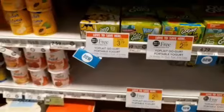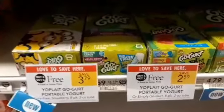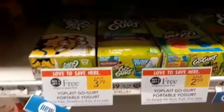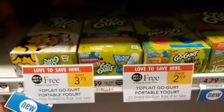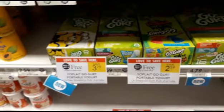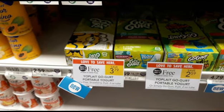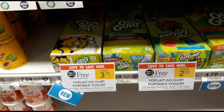Looks like everybody's picking up their Go-Gurts this week. They are on sale BOGO at $2.59. There is a $1.50 off 2 coupon found in your SmartSource insert. Buy 2, use one of that $1.50 off 2 coupon and pay 55 cents per package. Great deal, time to stock up on these. Additionally, on those Go-Gurts, there is a digital coupon, so if you don't want the insert coupon, you can at least pick up 2 boxes with the digital coupon.